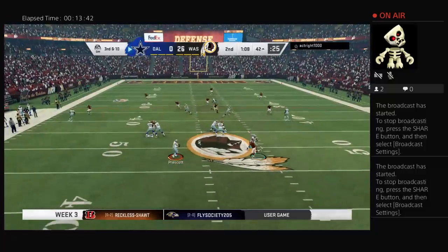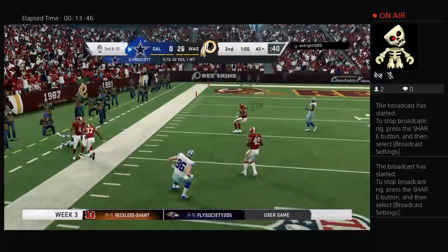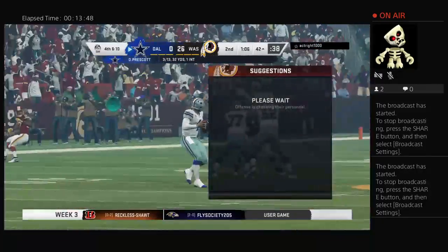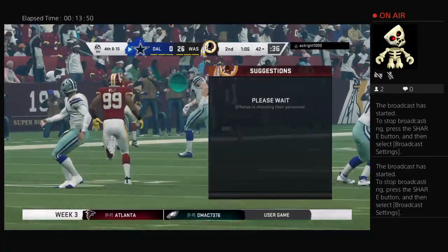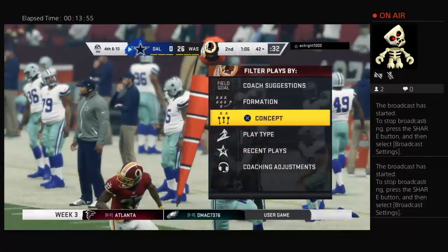To the air again, Prescott. And able to catch it on the left sideline, but they're going to rule him out of bounds. So it'll be incomplete, certainly one they'd like to have back as it brings up 4th down.